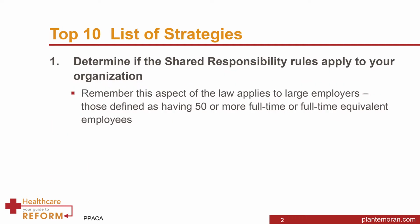Therefore, here's our top 10 list of things to consider as you move forward. Number 1, begin with knowing if the shared responsibility rules apply to you. Remember, this applies to large employers, those defined as having 50 or more full-time or full-time equivalent employees.